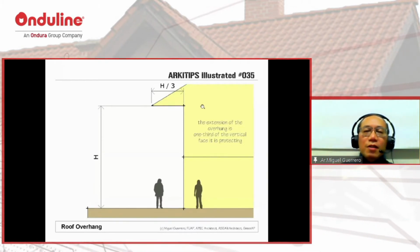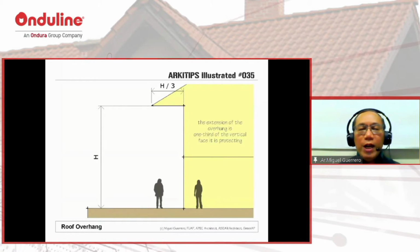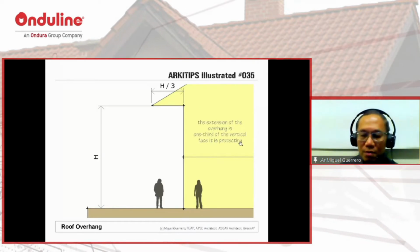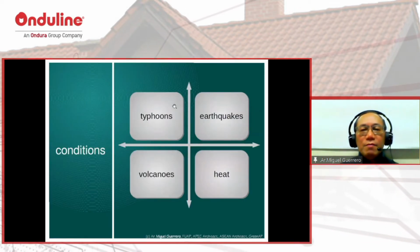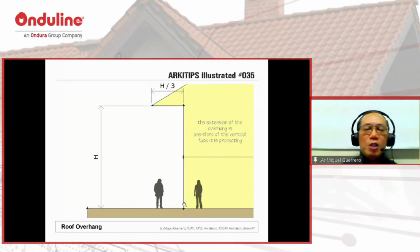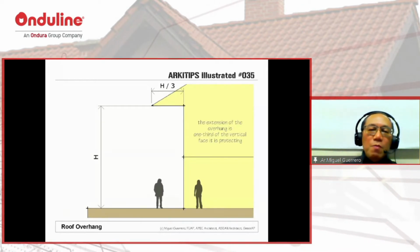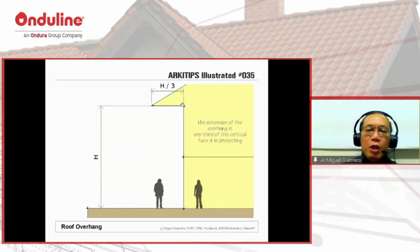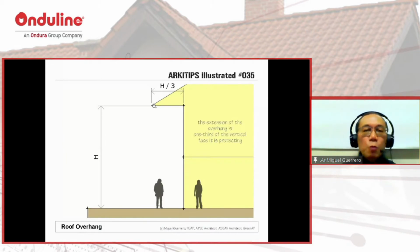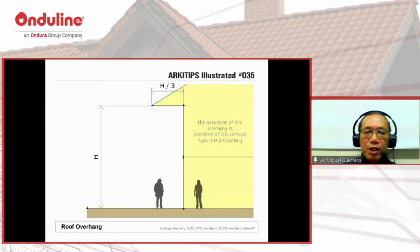So I found this little rule of thumb on how wide the medya agua overhang should be. This came from a Hilti Foundation research presentation. And that research said that the overhang should be 1/3 of the height of the vertical surface it is protecting. So for example, if you're covering only 3 meters, which is 1 floor, then the minimum overhang should be 1 meter. If you're covering 2 floors, maybe about 6 meters, then the minimum overhang should be 2 meters. Okay, so it's a very interesting rule of thumb. The height divided by 3.